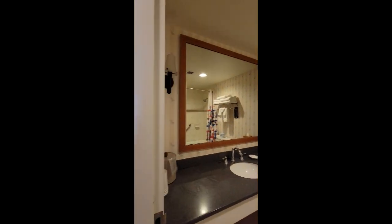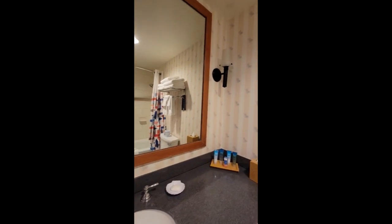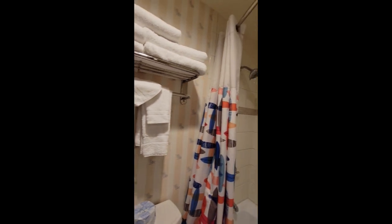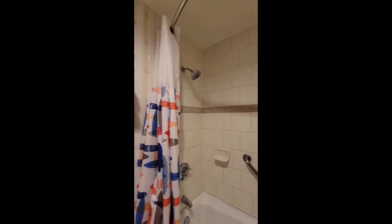Here's the bathroom. Nice big vanity with all the H2O Plus products. Just a normal tub. That's enough though.